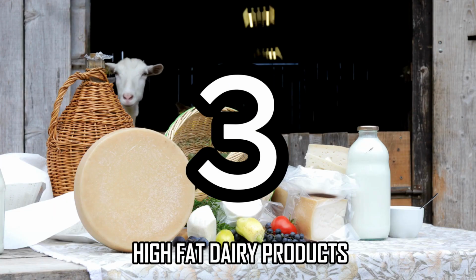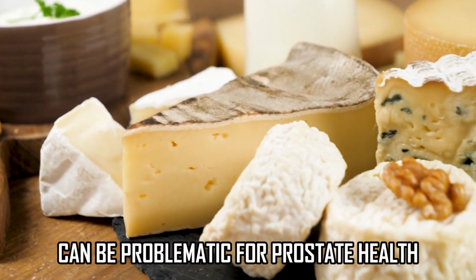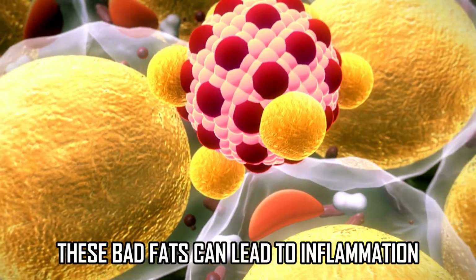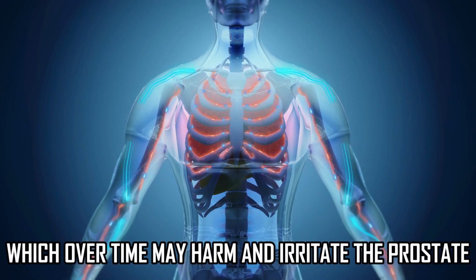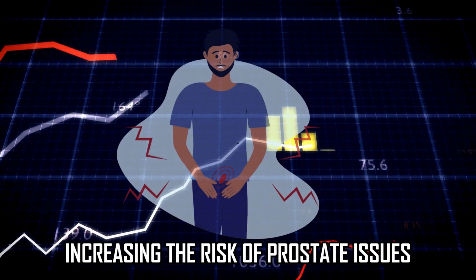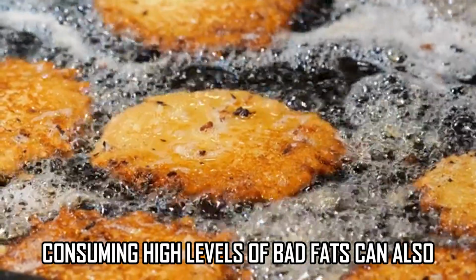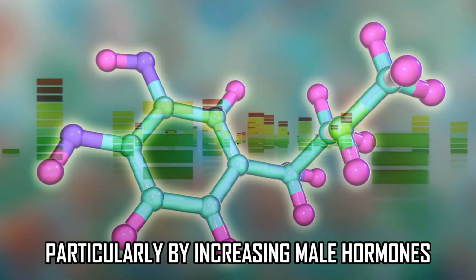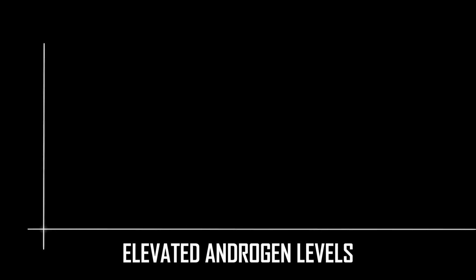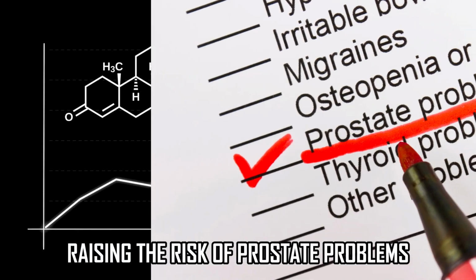3. High-fat dairy products. High-fat dairy products can be problematic for prostate health because they contain large amounts of unhealthy fats. These bad fats can lead to inflammation throughout the body, which, over time, may harm and irritate the prostate, increasing the risk of prostate issues. Some studies suggest that consuming high levels of bad fats can also affect hormone levels, particularly by increasing male hormones like testosterone. Elevated androgen levels could trigger the growth of prostate cells, raising the risk of prostate problems.